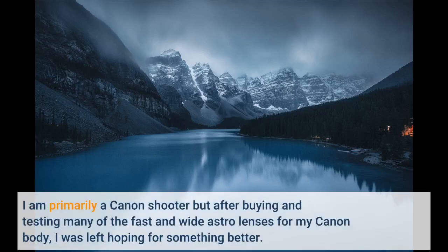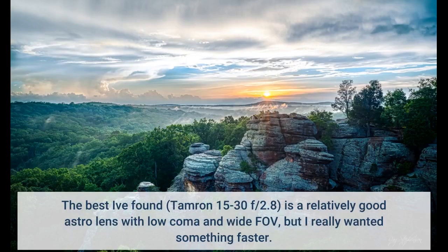I am primarily a Canon shooter, but after buying and testing many of the fast and wide astro lenses from my Canon body, I was left hoping for something better. The best I've found, the Tamron 15-30 f/2.8, is a relatively good astro lens with low coma and wide FOV, but I really wanted something faster.